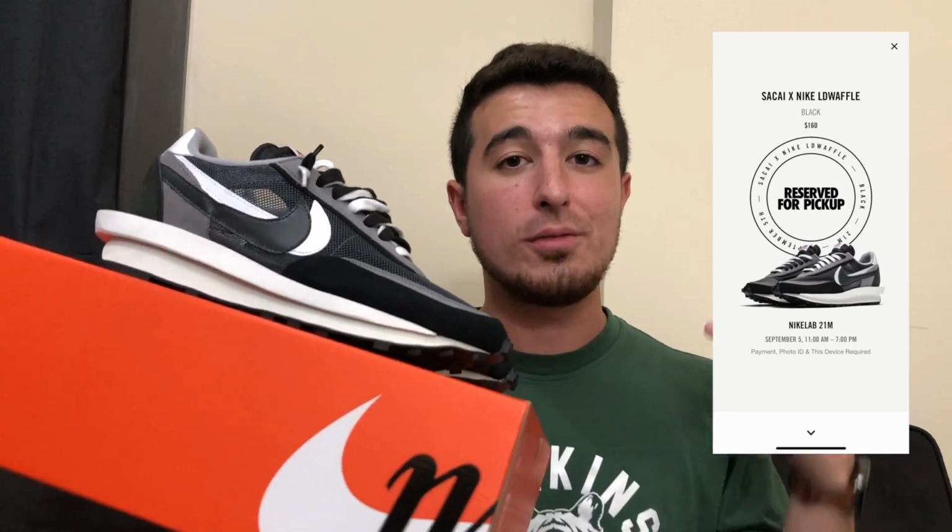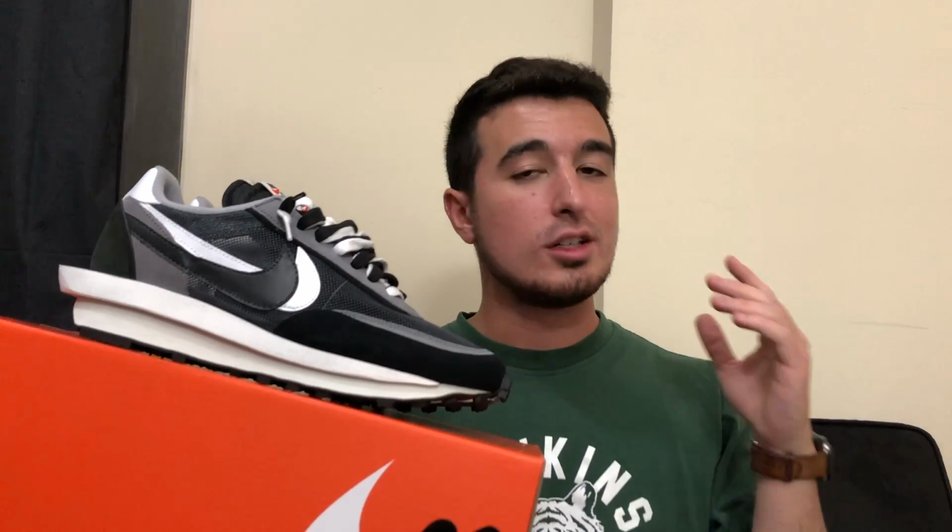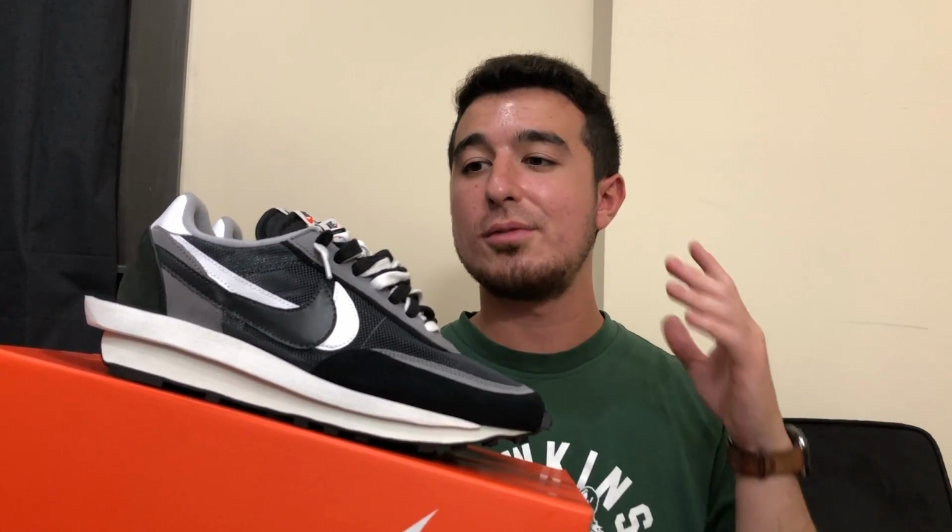So number one, if we start at retail price, how good is this shoe from Nike for retail price? That is what I was able to get it for, a little bit early on the Sneakers pass that they did on September 5th for the pickup. If we start at the retail price of 160 bucks, perfect. I really don't have any issues with that for this type of collab. Not bad at all in my eyes.